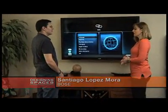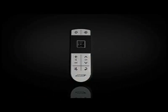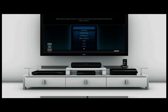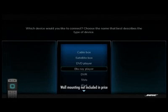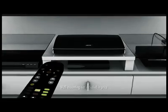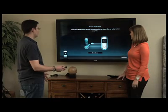Santi, tell me what we're doing here. Sure. So we're just finishing up the installation of the VideoWave system, and the system actually turns into a universal remote, so it'll take over all of the other remotes that you have. Okay, so that's part of the setup you're doing. Exactly. Is this an additional cost after the price of the system? It's not. This is all included in the price of the VideoWave system. So someone from Bose will come and take care of all this hookup for you? That's right. Okay. All right, and now we know that it's all set.